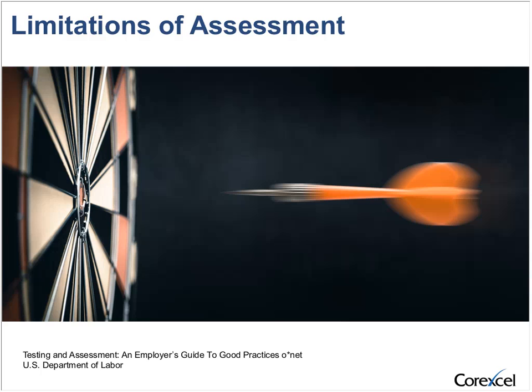There will also be cases in which an individual receiving a low score will be rejected, and that person could actually be a very capable and good worker. And such errors in assessment are called selection errors. They can't be completely avoided in any assessment. However, assessments continue to be used because they do enable organizations to make more effective decisions than just using simple observations or random decision making.